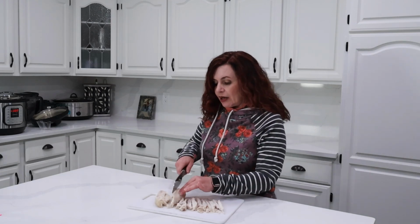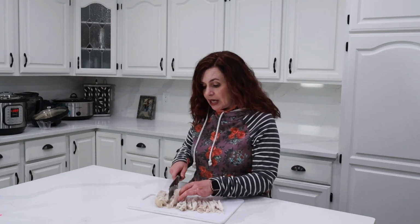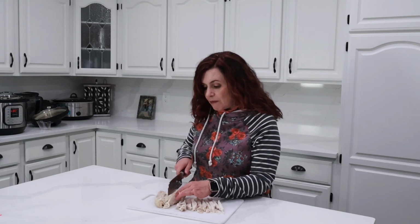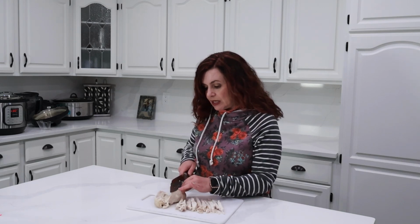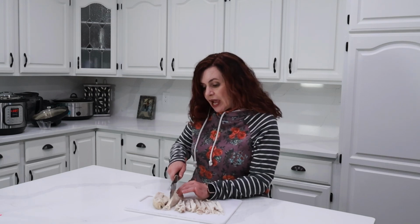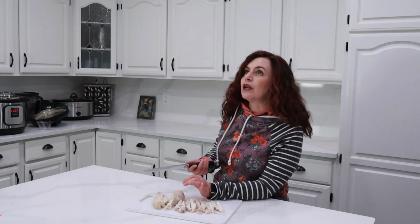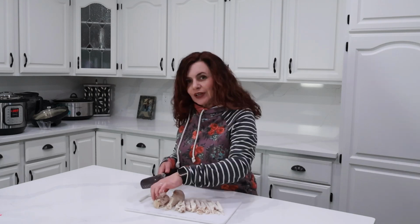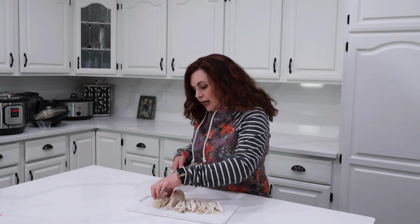Now, the frittata is already made and it's in my freezer, and I will go over how I made that, so that if you wanted to make a frittata for your freezer too, you could. And this chicken is still a little hot, so I'm not cutting it the way that I would normally cut chicken. Again, done is better than perfect. I'm just doing it as I go.